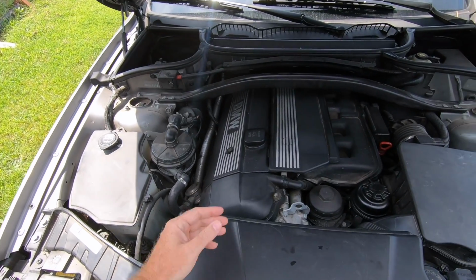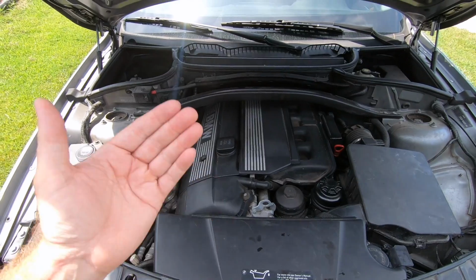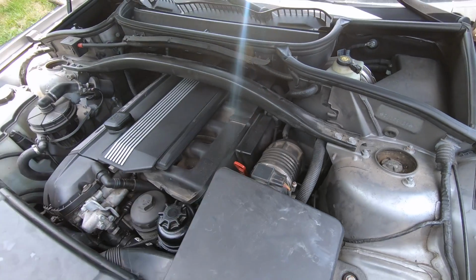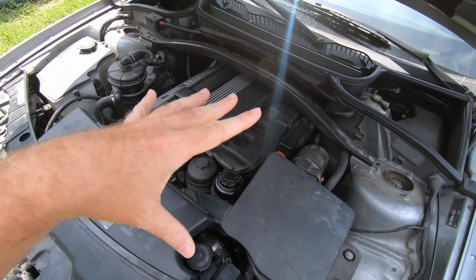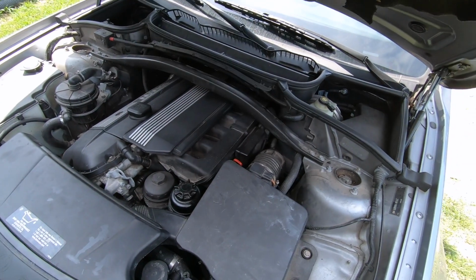This particular one is an '05, so it has the upgraded valve cover, the one that doesn't crack as easily. You still have your CCV issues. You still have your throttle body boot issues, although it seems like it's not quite as prevalent on the E83 as on a lot of cars. The engine is down a little bit in the compartment, maybe not down as far as the X5 is.